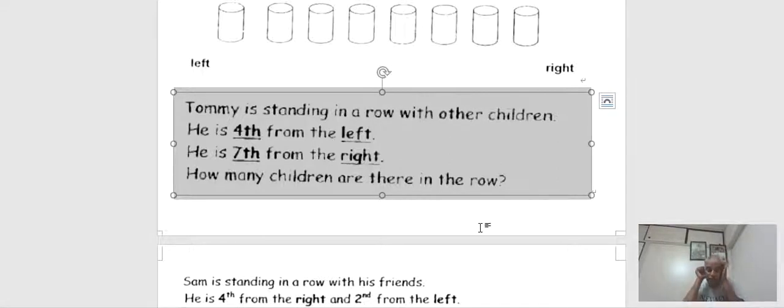If you make the position in your notebook, you understand how many children are there in the row. So you will find that 7 plus 4 is 11 minus 1. So there are 10 children. So always if you get this kind of question, you will find out, okay, 4th from right. 1, 2, 3, 4th. This is Tom. Okay, go from left, right side. 1, 2, 3, 4, 5, 6, 7. This is Tom. So now let's find out how many children are there.